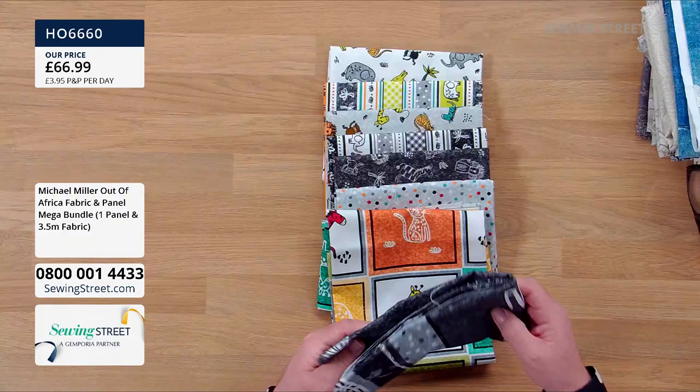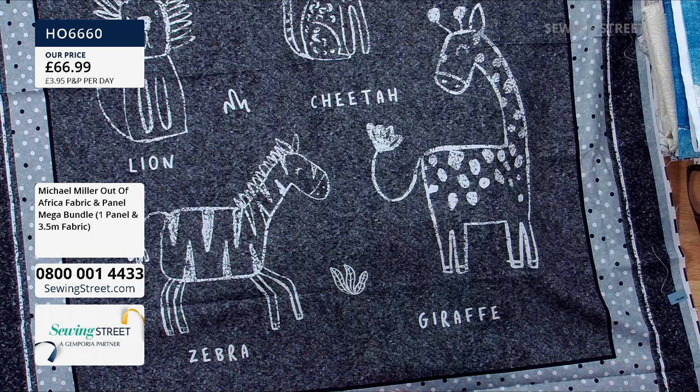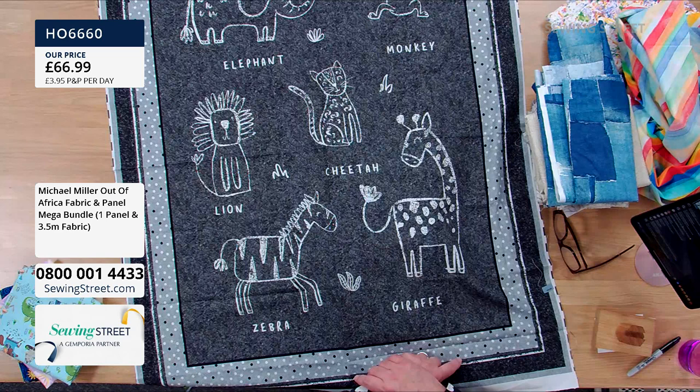All I can see written here is giraffe. Oh, look. Monkey, elephant, cheetah, lion, zebra, giraffe. Where's chameleon? Yeah, here he is. There he is. Can you see him?